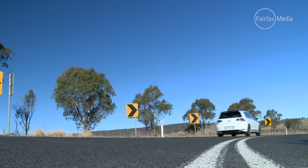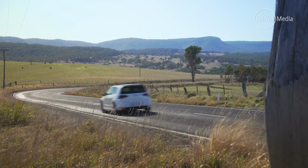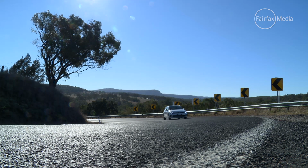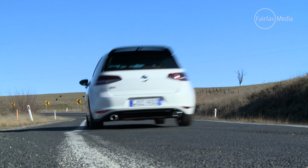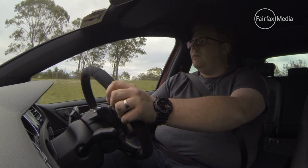This isn't a super extreme hot hatch in the vein of the Ford Focus RS or the Renault Megane Trophy R, but it is a very usable car. It's a really easy thing to get along with and a car that has a lot of potential for people who want to drive on the road every day, but also take it to the track from time to time.